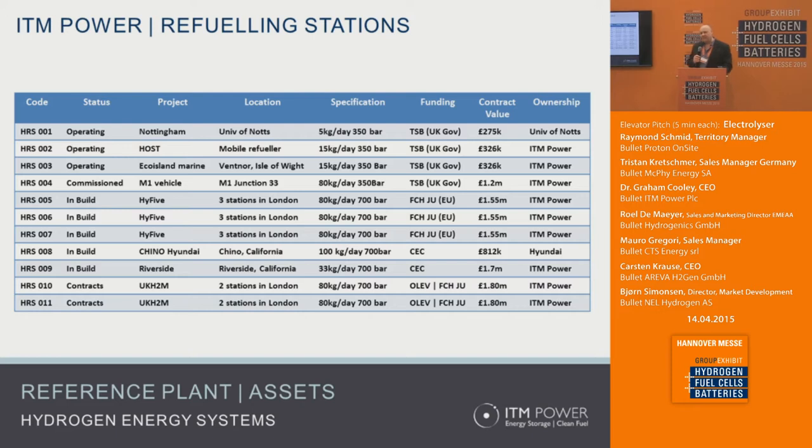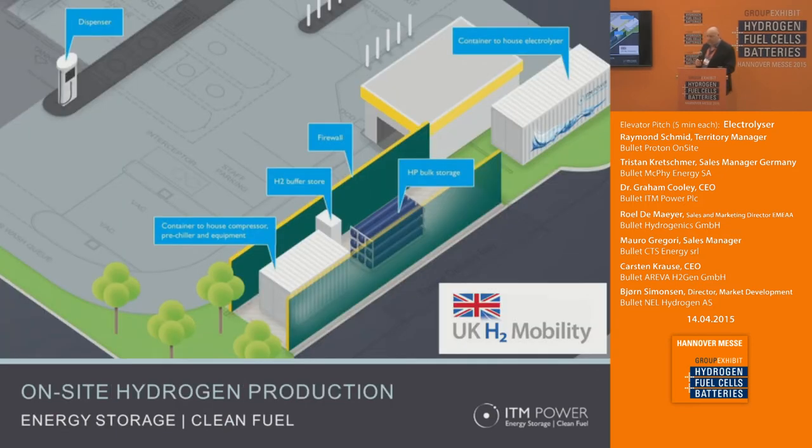And we have a slightly different business model to most electrolyzer companies. We build, own, and operate hydrogen refueling stations. As you can see from this table, we're on our 11th hydrogen refueling station, including the two that we just recently announced in London. So we're now building 5 refueling stations in London. Very importantly, we announced a collaboration with a global oil and gas company who retail fuel, and we are now putting the next 3 refueling stations on petrol forecourts in London.